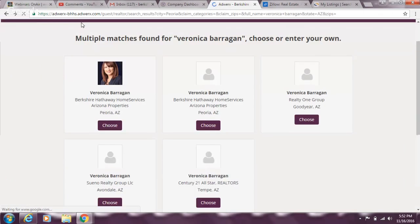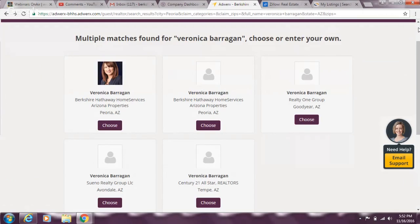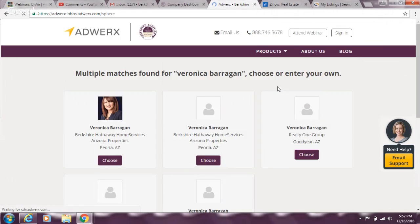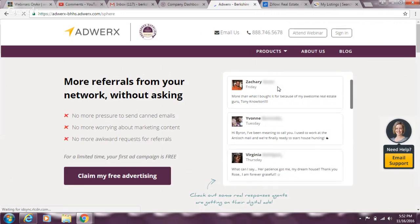So that is that one, but I really want to focus on my favorite one for Adwerx. I think this is really powerful, and it really does complement your database tremendously. There's also a lot of strategies we can do around this one. So, ads for your sphere. That is my favorite for Adwerx. If I used Adwerx, I would use it only for this.